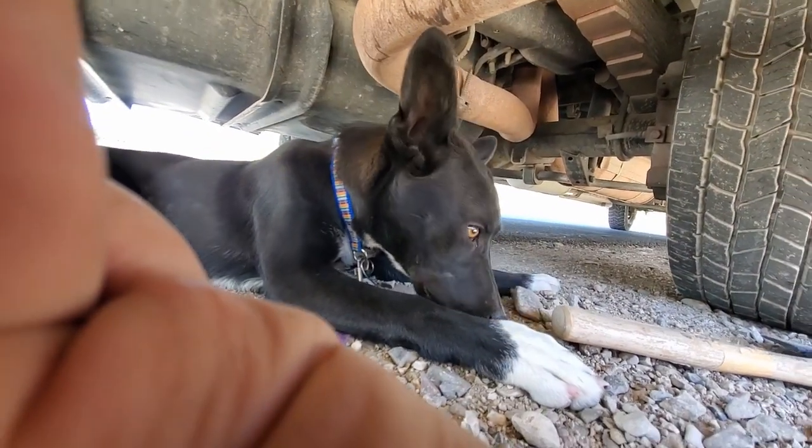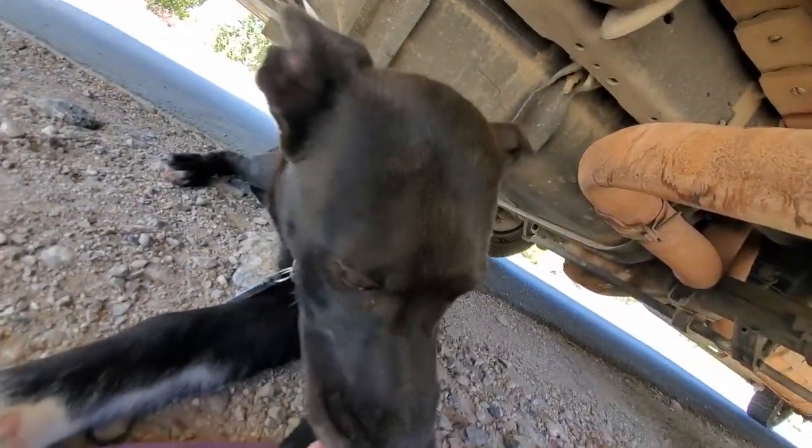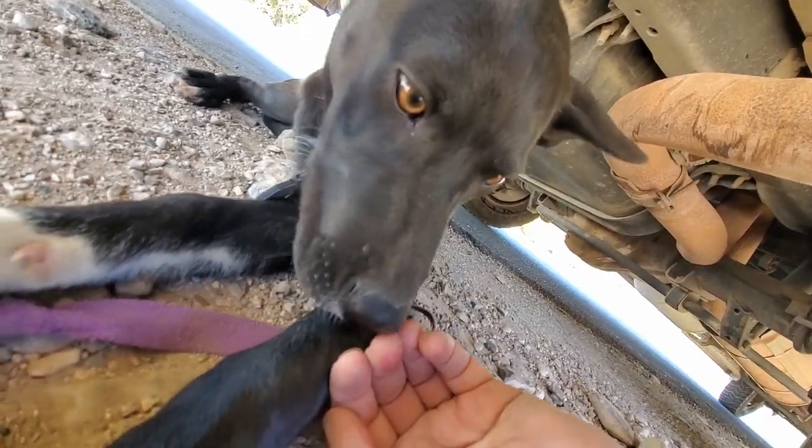I have my helper. She wanted to come out. She hasn't learned yet what packing up looks like. So she peed inside, but that's okay.